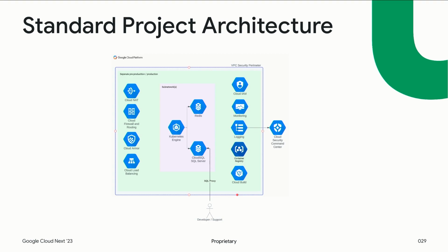Almost everything has a Redis memory store, so we're able to use a managed service for that, and a managed service for SQL Server. And if you look around, that's the functionality we get in the cloud, and the other common services that we can utilize.